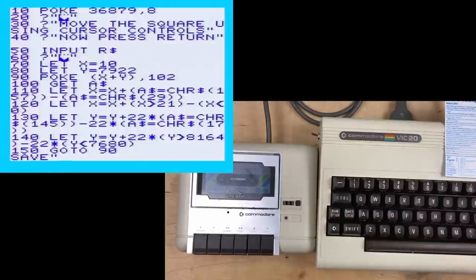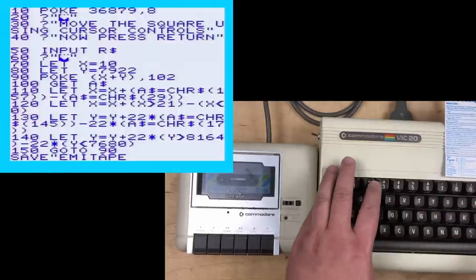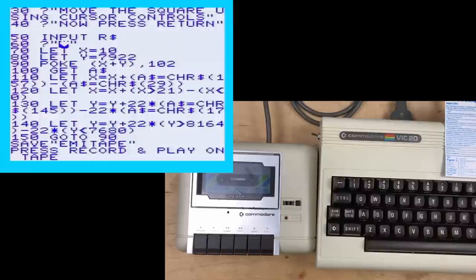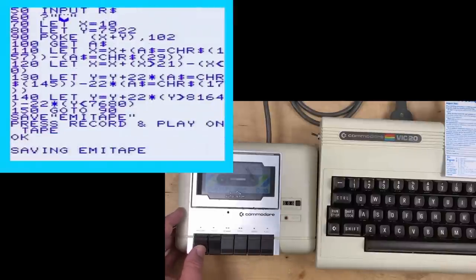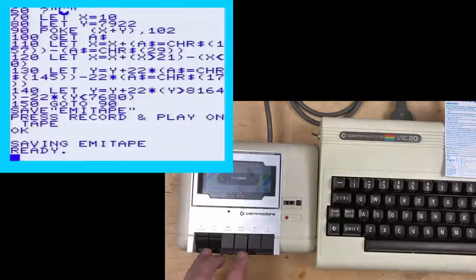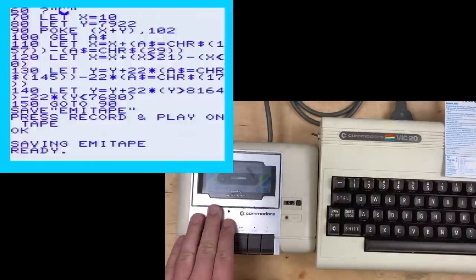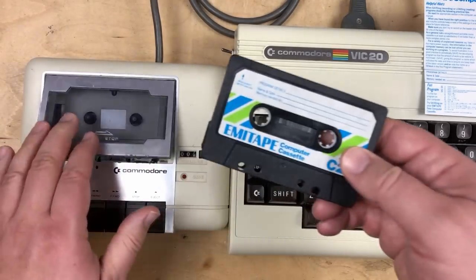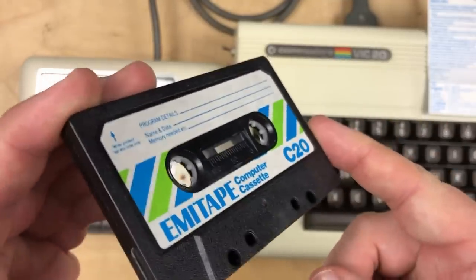And we'll just type save EmiTape. I don't know. Nope, not comma 8. Just on its own. Save EmiTape. Press record and play on tape. Okay, here goes. Saving EmiTape. And it's ready. And the cassette stopped automatically. I'll just press stop to actually release it. And now it's saved on the cassette, good for another 40 years.